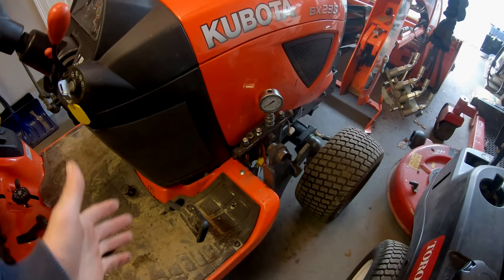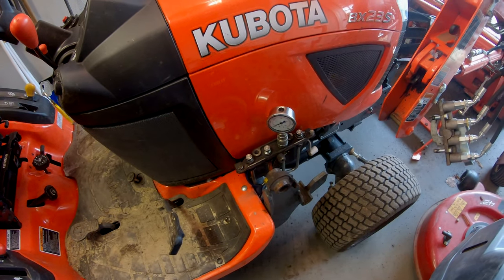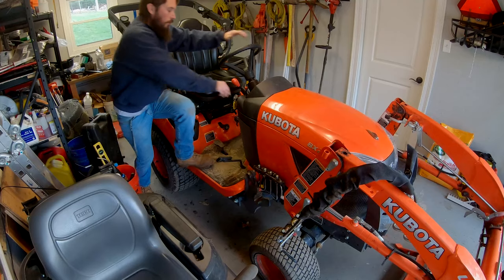Alright, so that's about 2100 PSI now from what it was before, which was around 1750, and we'll see how that goes. It should add a couple hundred pounds of lift.